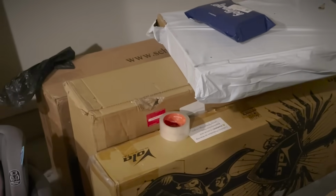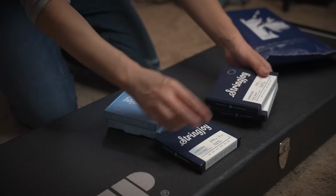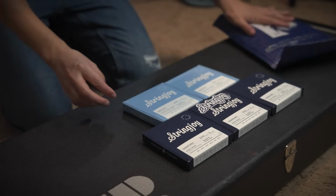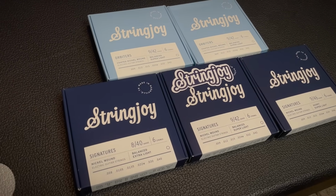Next box. Let's do this little one. Let's go ahead, open it up. Alright, strings. Sick. Kind of one of the unsung heroes on any guitar.